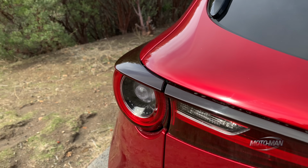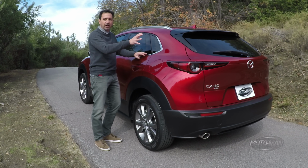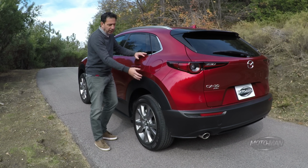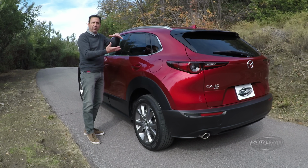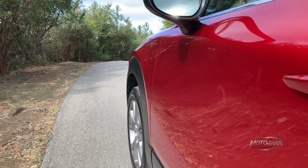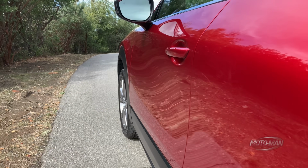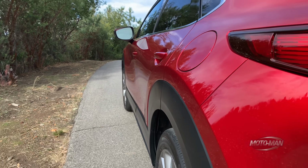SUVs, the CR-V for example, have a very tall and boxy look. The other way we do it is we break up the body color mass with the lower by introducing this black cladding. So it visually makes the vehicle look lighter and more agile. The other thing is, by not having any character lines on the body surface, it also makes the vehicle feel longer and sleeker, and therefore gives it more of a sports car feel.